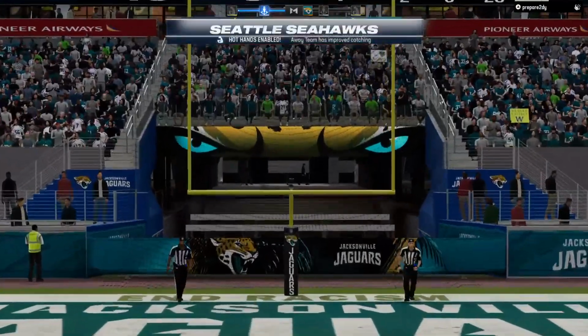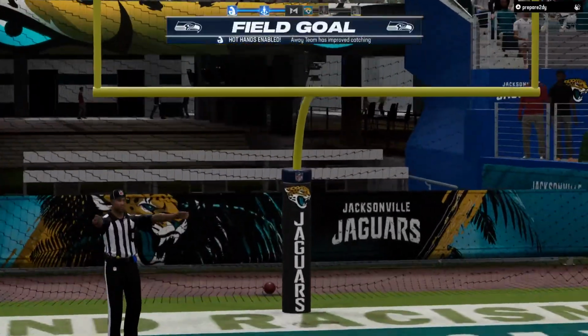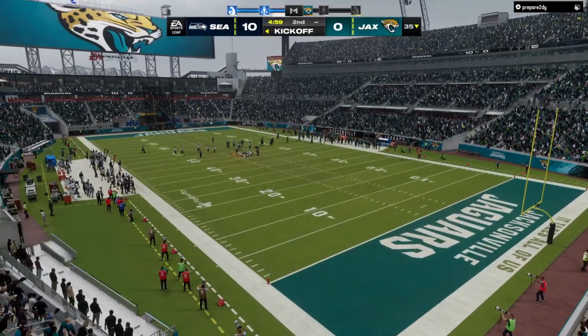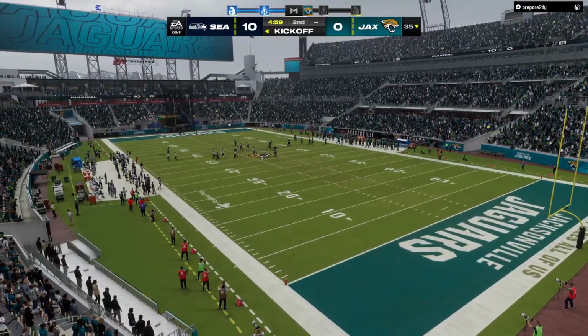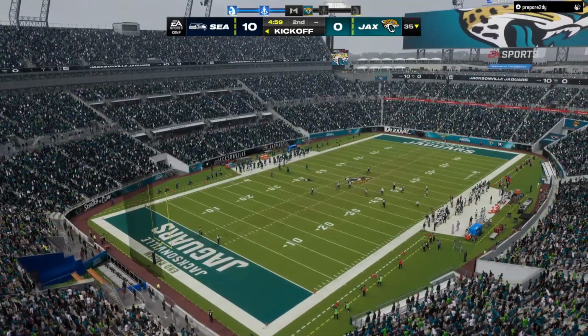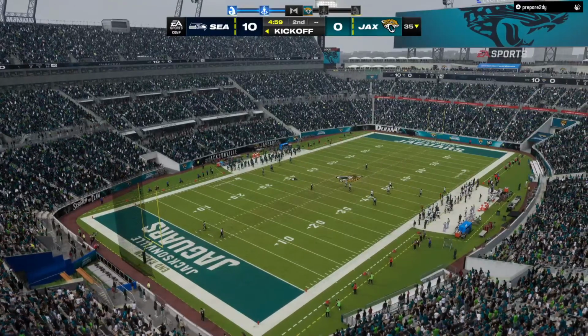And he has got it from 55 yards away. That was never in doubt. And that will extend their lead even further. Well, they already had the early lead, and they get the interception, Charles, and now they add 3 more with the field goal. Yeah, they're in control of how this game is playing out so far.